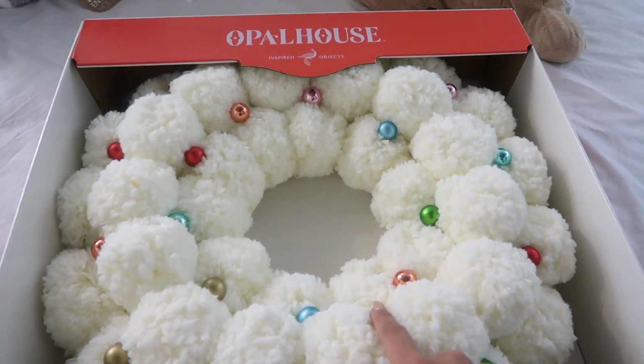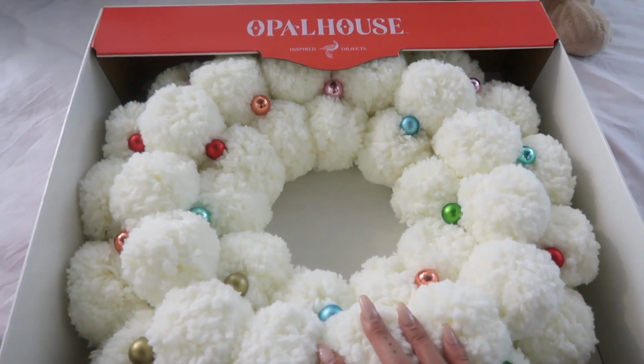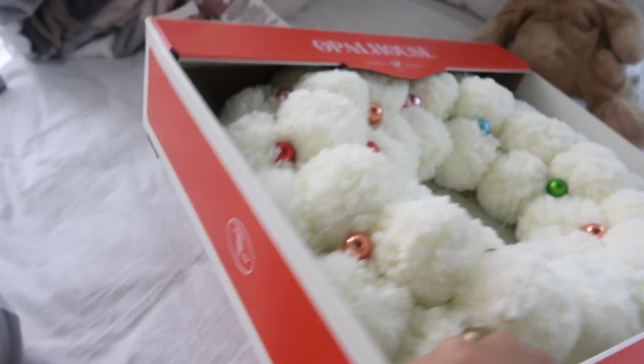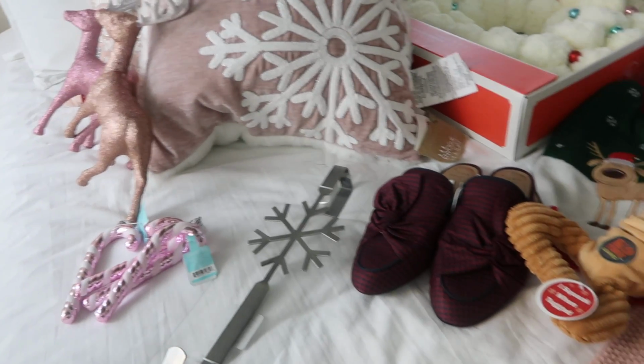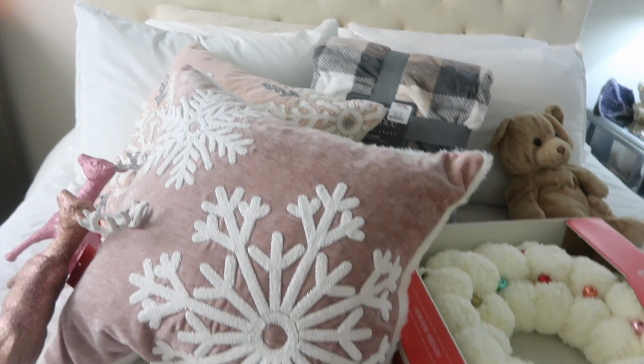If I didn't already have one from last year, I would have gone with this theme, but I love everything that I had. So I was just sticking to the pink and all that. I think this was like $25, and that is my little Christmas home decor mixed with miscellaneous things.